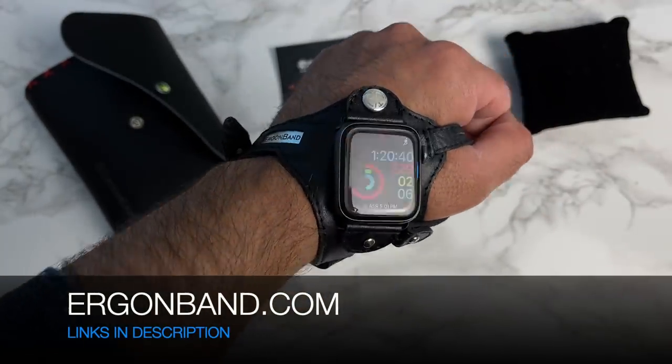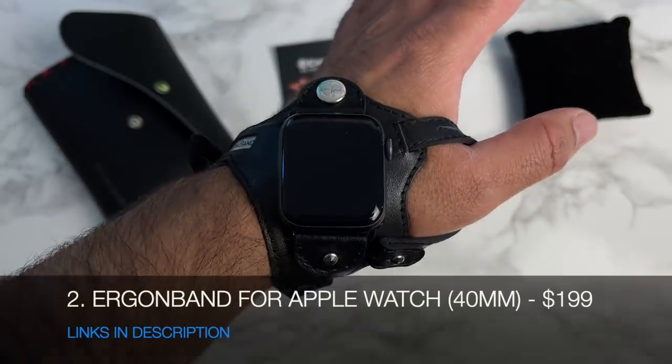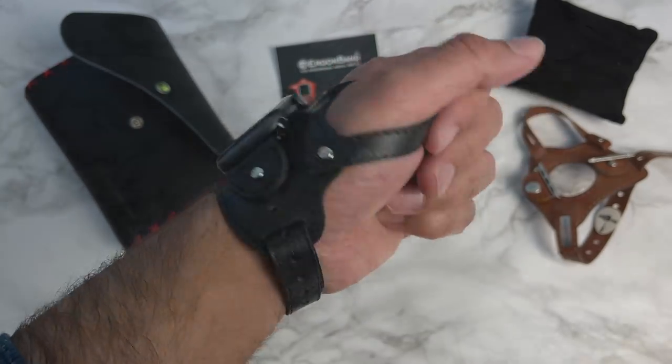So the health sensors and everything still works great, but a very different style of watch band, but something that I do admire. So yeah, definitely check them out, people.